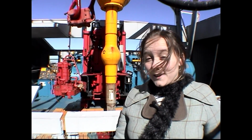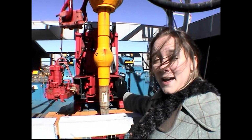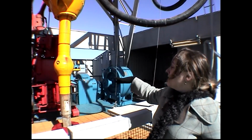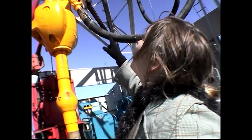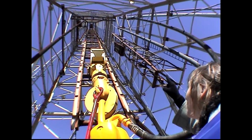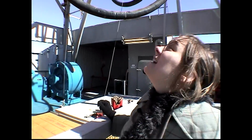I'm standing now on the drill floor, or rig floor, which is where the heart of operations goes on the rig. Right here is where they change out the pipes, they rotate them out, they add the new extensions on, and this is all done with a combination of man and machine. And in fact, way up there is a seat, a platform called the monkey board, and a man stands up there and helps rotate out the pipes. It looks very scary to me.